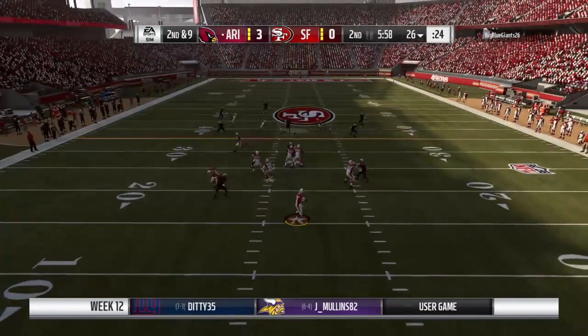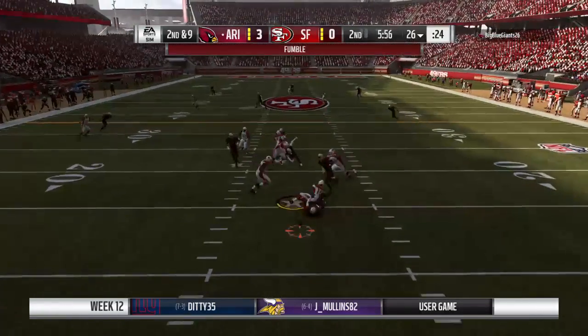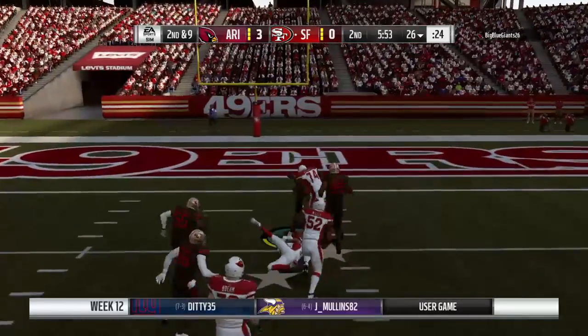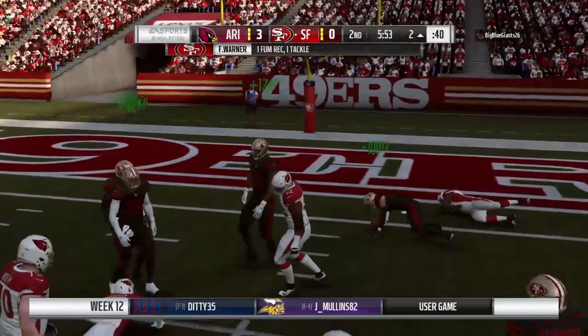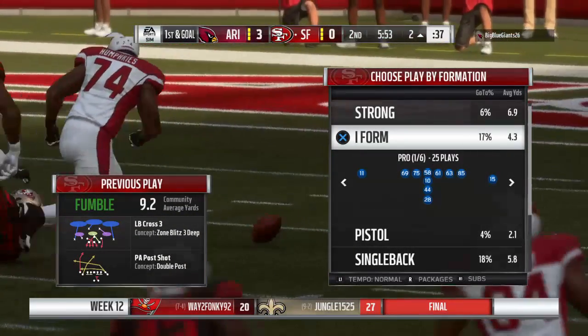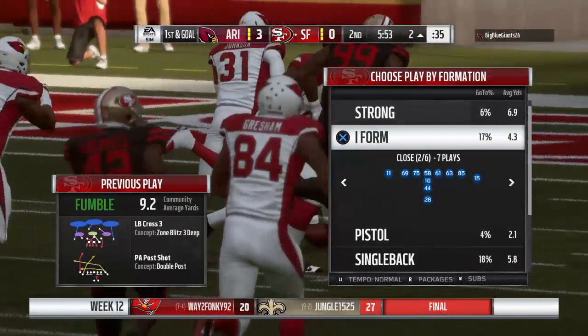And they'll throw it with Rosen. Nowhere to go here. He lost the football. And now this is scooped up by the 49ers. And he'll be marked down at the 2-yard line. A little careless with the football, and he also had a fumble loss last week, didn't he?